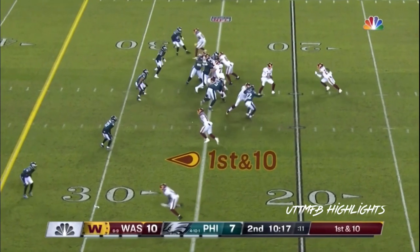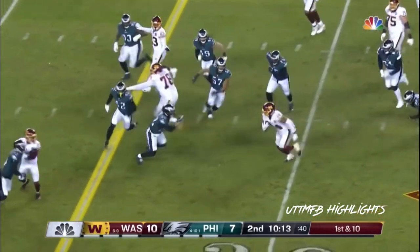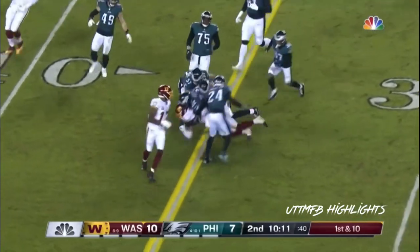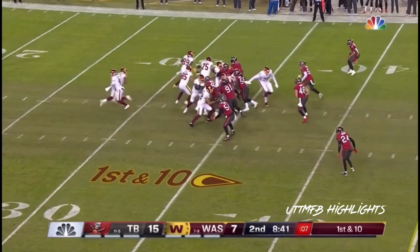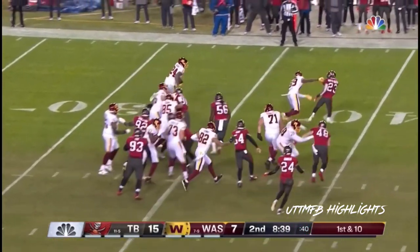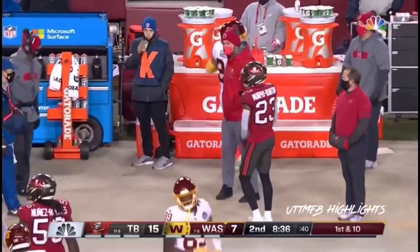Got six games coming up in 2 days. As Washington trying to make sure that they're hosting Tampa Bay, and a nice run by Gibson here. But you're playing against Tom Brady and a terrific Bucs defense here in the playoffs, and they haven't had a run game, but here's Antonio Gibson on the bounce to the outside.